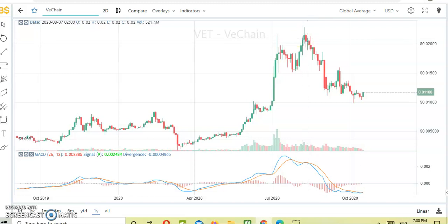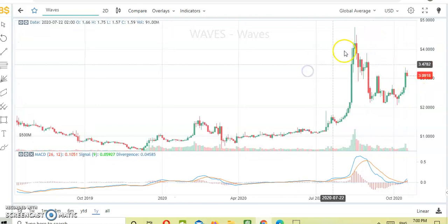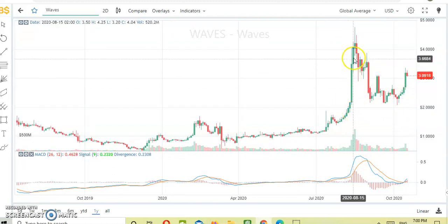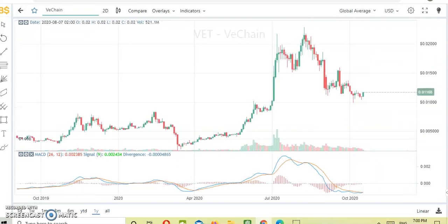If we switch very fast to Waves, you will understand, and then of course we'll keep analyzing Vechain. What we see here is that Waves is already again in an uptrend. Have a look here. We have a point of control, a strong retrace, a 60% retrace, and then a long white candle. Let's go back to Vechain.